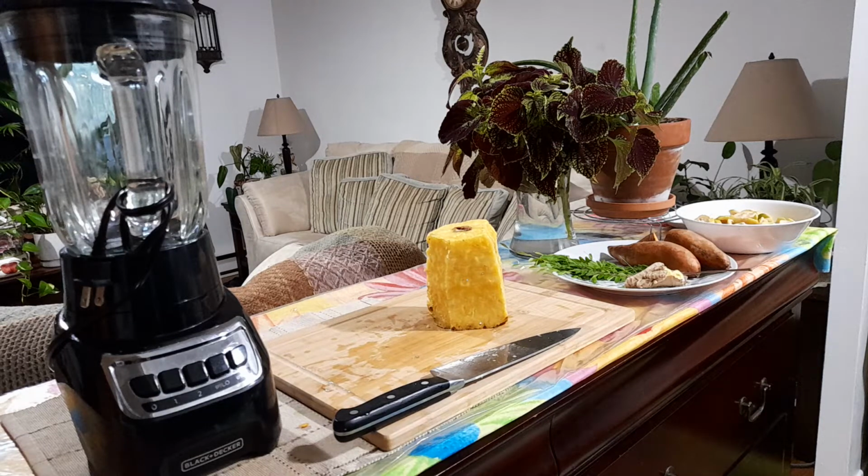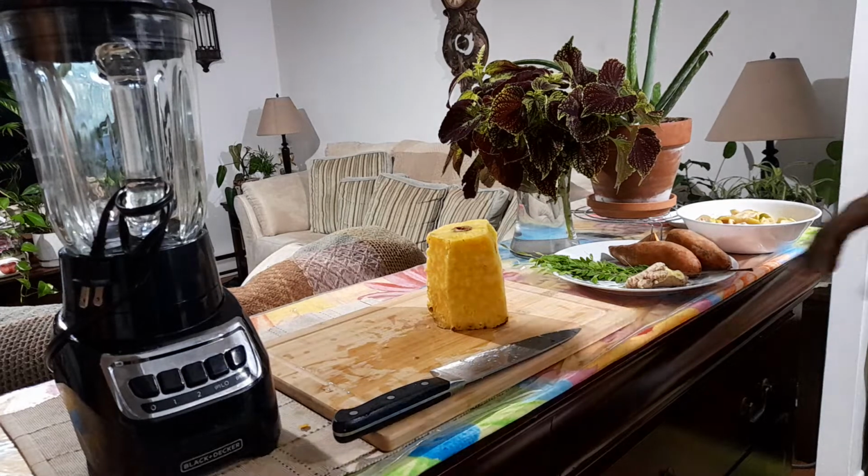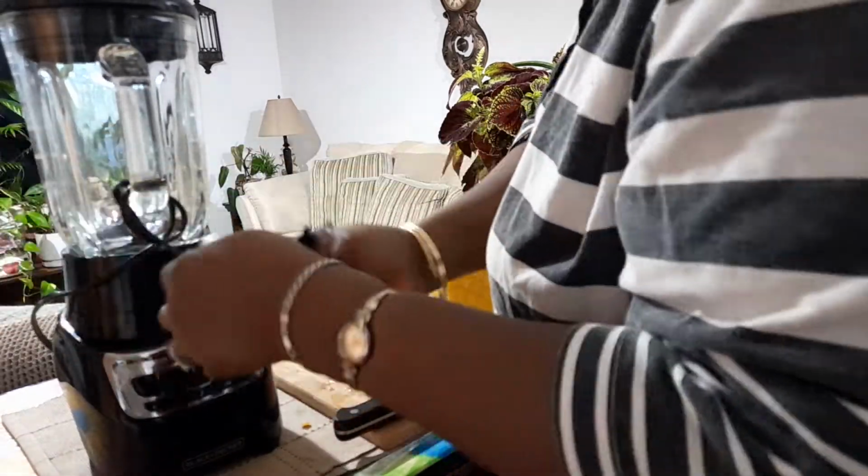The pineapple, the smell, guys. Folks, it's a sweet one.